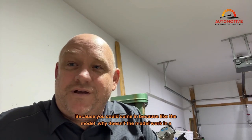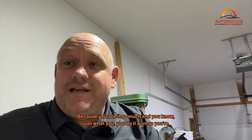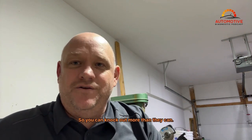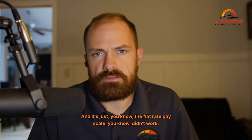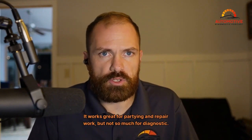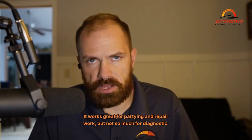Because why doesn't the model work in a shop that repairs? Because you see it so much, and it's what you do a lot, so you're quick with it, right? So you can knock out more than they can. And the flat rate pay scale didn't work. It works great for parts hanging and repair work, but not so much for diagnostic.